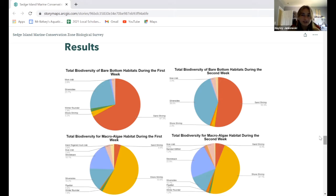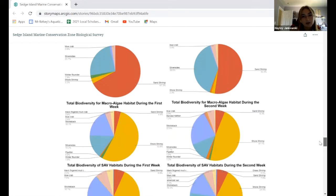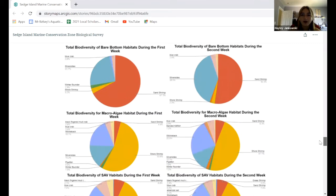For the Simpson's Diversity Index, we use an equation to calculate the diversity for each habitat during the first week and the second week. The equation gives us a value between 0 and 1. 0 means that it does not have a lot of biodiversity, while values closer to 1 indicate a higher biodiversity. These pie charts were created to give a visual representation of these biodiversity values. As you can see, higher biodiversity was seen in SAV habitats and lower biodiversity was seen in bare habitats.